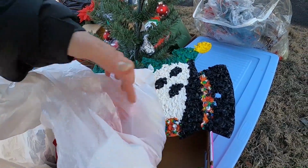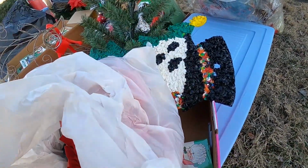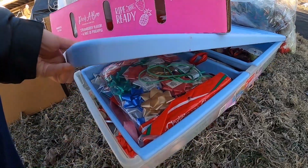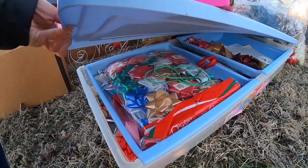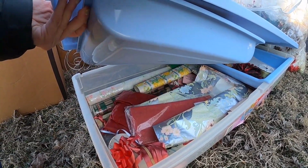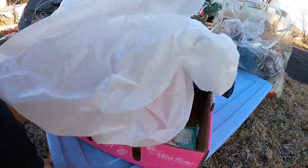The melted plastic, or I would call it popcorn. Some of those can be really money makers. It just depends on what ones they are. There are a few that are rare, such as the Halloween owl. There's some wrapping paper.